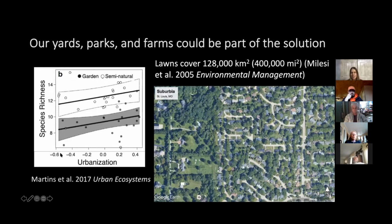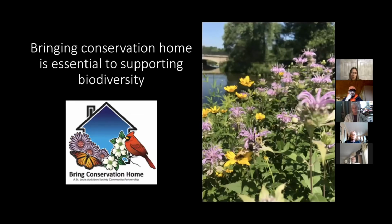But we know that species richness can actually increase with urbanization, particularly if we are in areas that are a little bit more semi-natural. So if we take our garden plots, these areas that we think of as our own little managed areas, and attempt to make them a little bit more natural, we might be able to boost the amount of species richness, in this case bee species richness, that we're able to support. That really emphasizes this idea of bringing conservation home being important to the future of biodiversity, because the vast majority of land is independently owned in the United States. A lot of that is not necessarily owned in small plots of land, but as I just demonstrated, those small plots also add up to quite a bit of area.